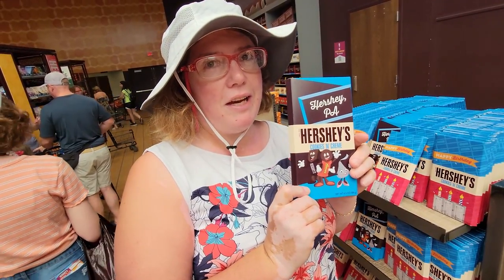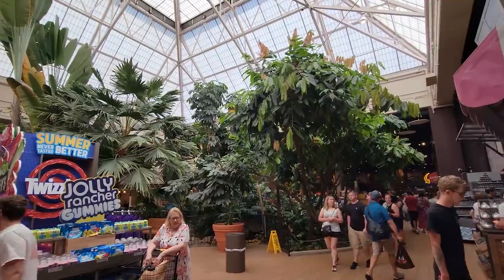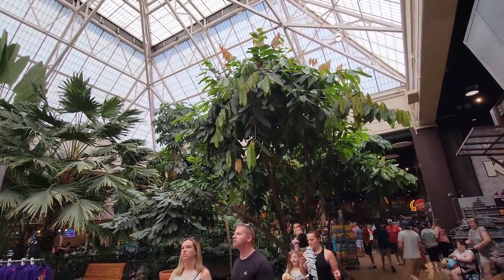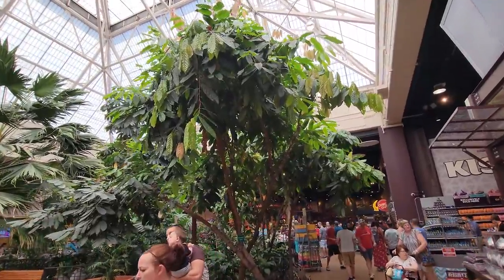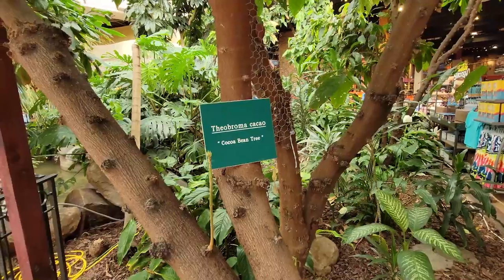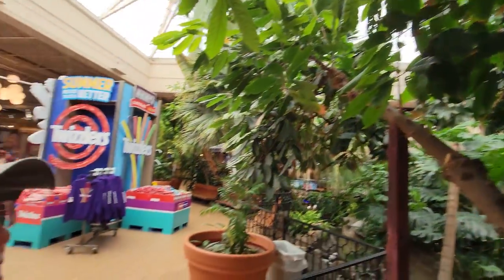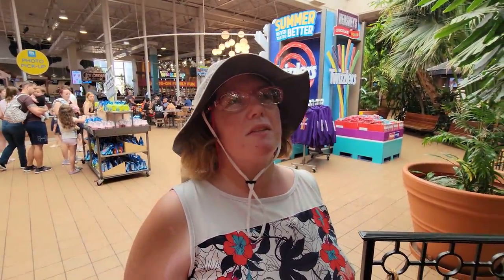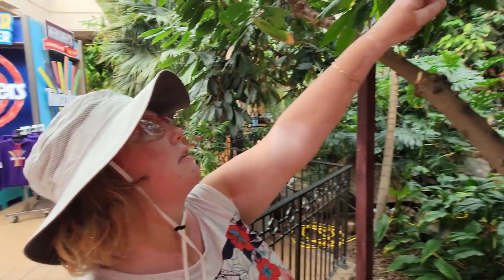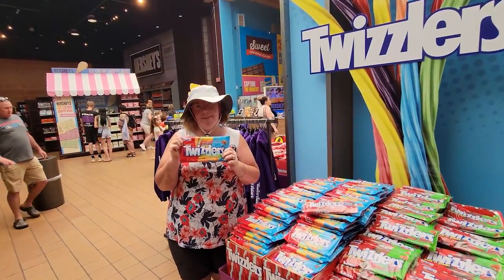Hershey's cookies and cream candy bars are huge. They're 6.5 ounces. And I'm pretty sure these are cocoa bean plants that are in here. Yeah, this is where cocoa beans come from. These are cocoa bean trees all in the center here. What does a cocoa bean on the tree look like? Probably just a little tiny bean, almost like a coffee bean. Like those? I don't know if I see them up there. Dawn loves Twizzlers.